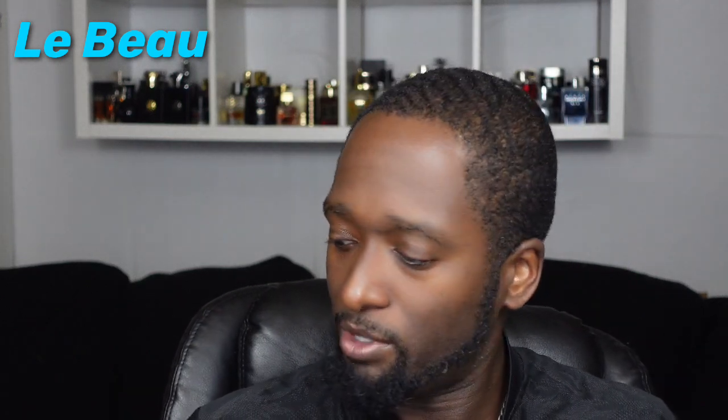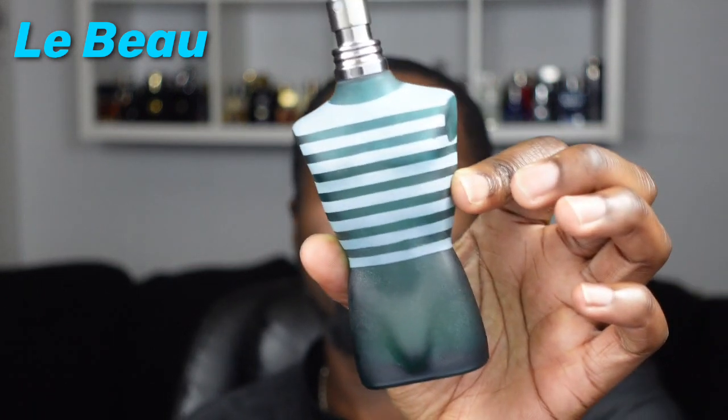And then, you know, the original, I don't know what my pin is on this one, but this is Le Male. This is the original, the one that came out in the 90s. I think it came out in 1995. So that's when this one came out, and I still have a good amount in there. This is my introduction into fragrances, right? I think I started wearing this when I was in high school. It was all I had. It was the only thing I knew, and it was perfect.